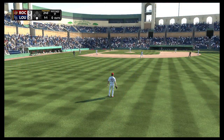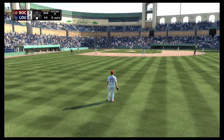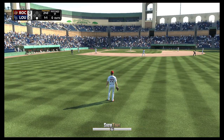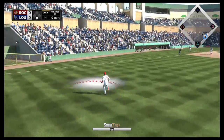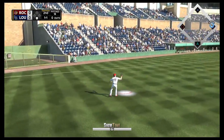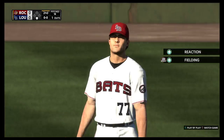Now in the box, John Flowers, and he's hoping to get things going at the plate. It's been a bit of a struggle for him in recent games. Fly ball out to straightaway right. Graham is over a few steps toward the line, and he has it for the first out.